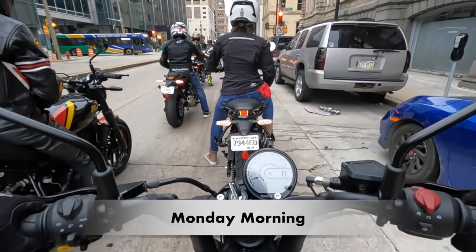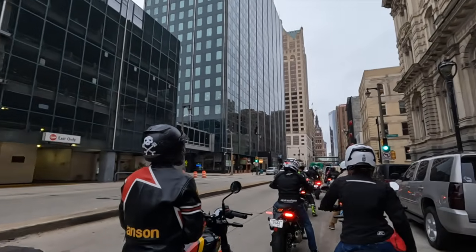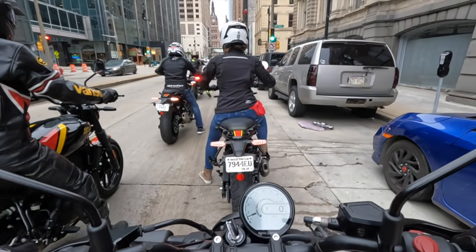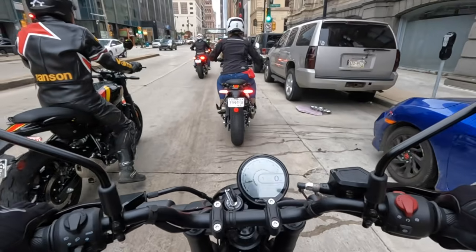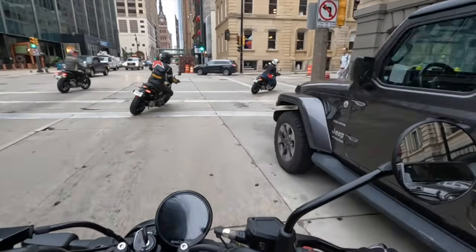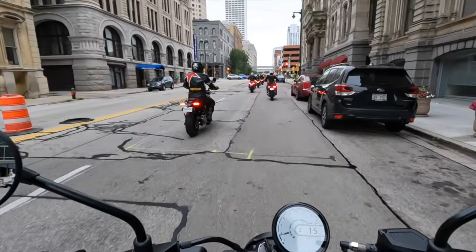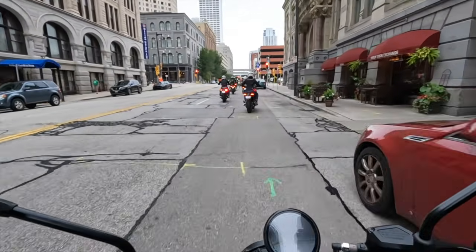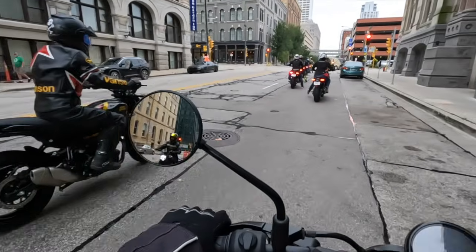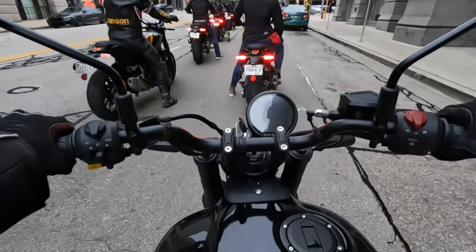All right, so we are in Milwaukee on the streets. This bike's supposed to be super maneuverable in urban traffic. It certainly feels that way. Super light, super quick, super nimble. What you'd expect from a Royal Enfield. I dig it. Fits me good.